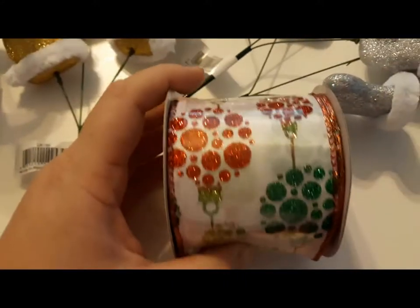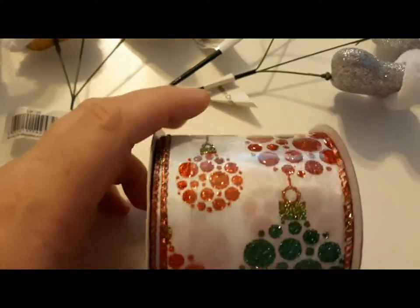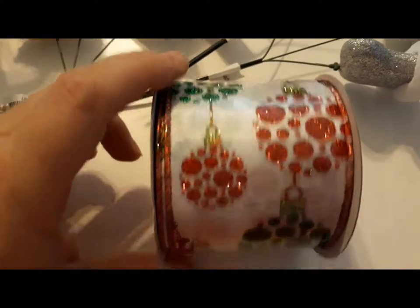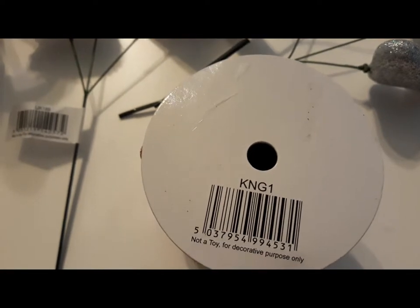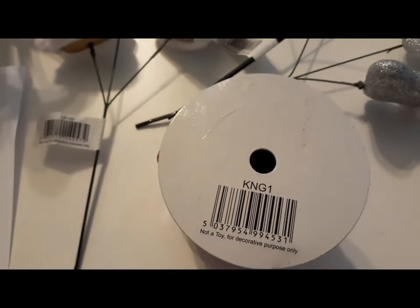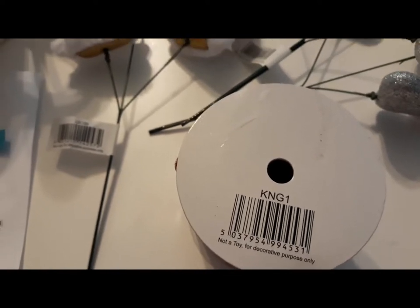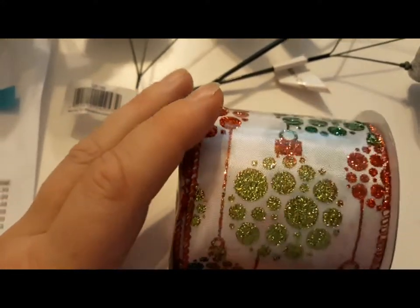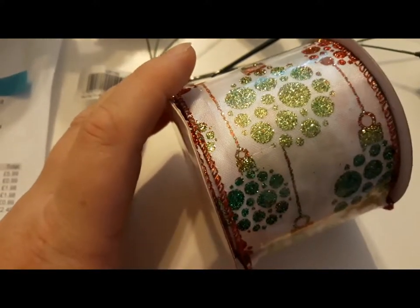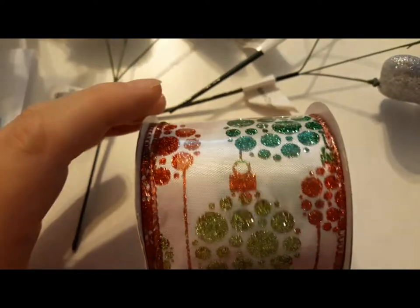I got some wired ribbon. I thought this was pretty quirky, with the baubles on. Let me see if I can find the ribbon there. Can't actually see it on the... Oh, it was £1.99. There we go. So it's not too bad.